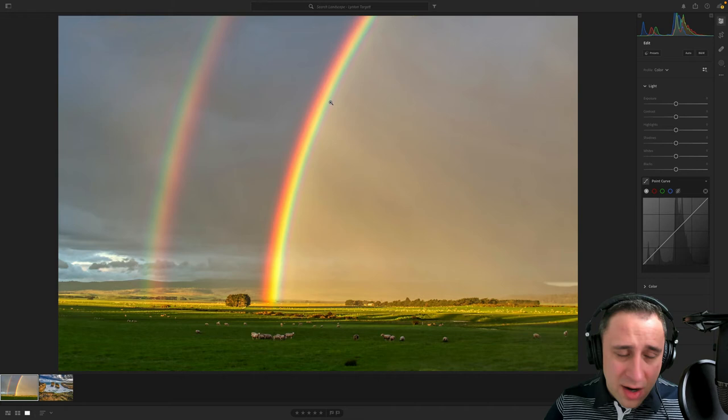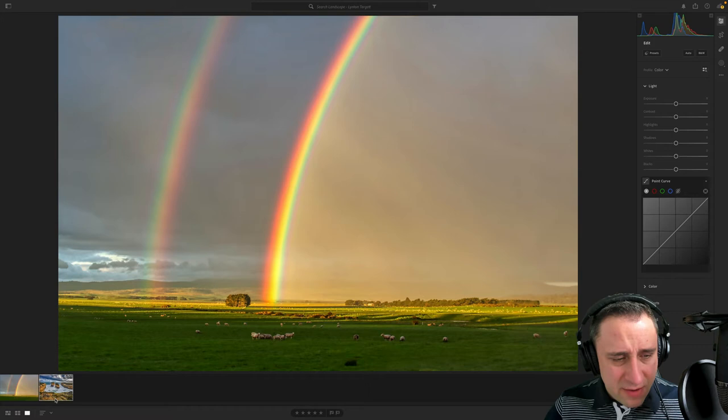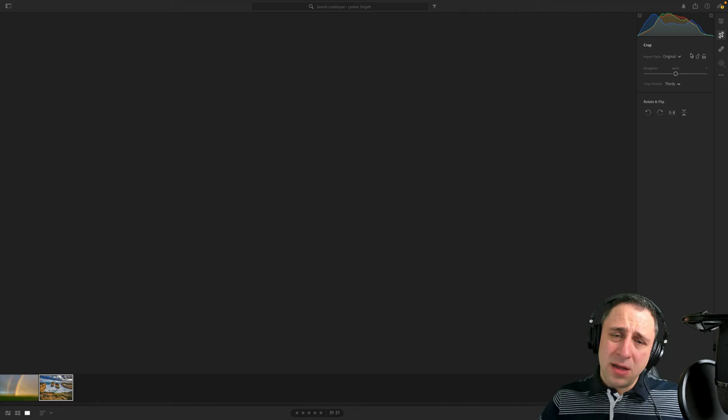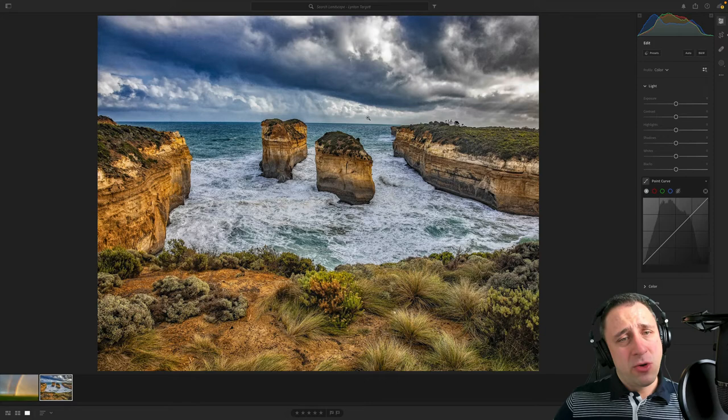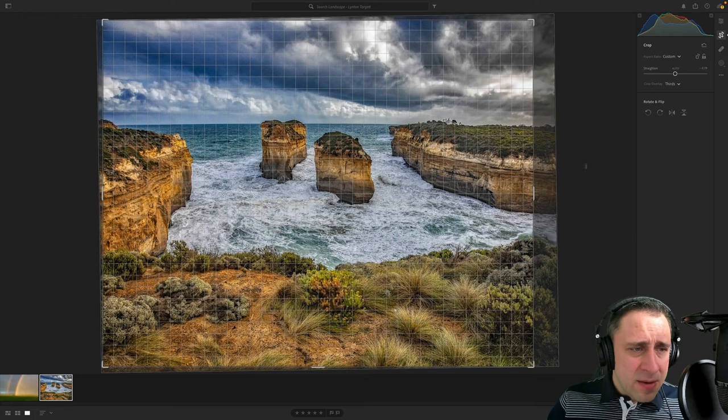However, I have to say the rainbow is epic and the light is incredible. So that's about what I would do here. On this one, just to balance it, I would probably crop a little bit of it here. Just maybe a little bit here. So then I get those two rocks in the center, and just keep an eye on the horizon to make sure it's nice and straight. So probably more something like this.